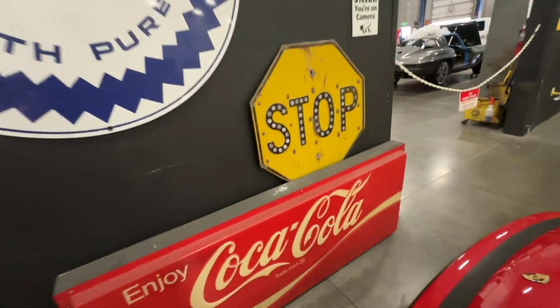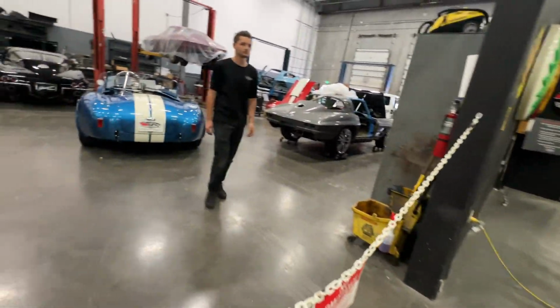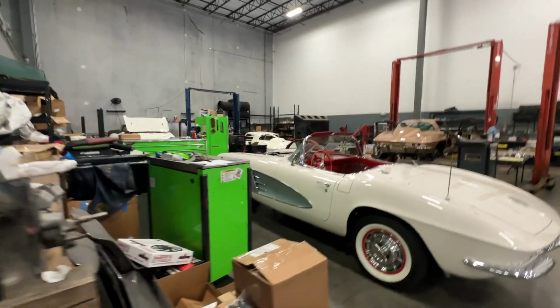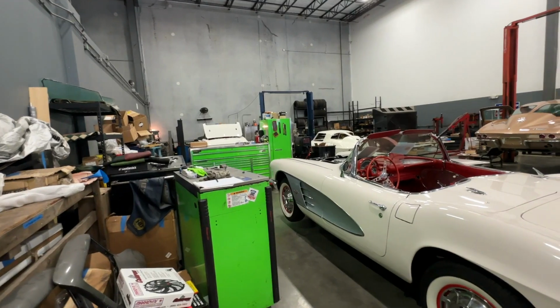All right, so I already walked back here, and I kind of know what's back here as far as the cars go, but this is split window heaven. If you guys need a restoration of some sort done, this is unreal.